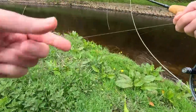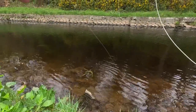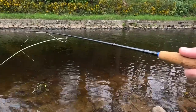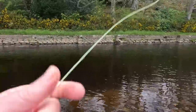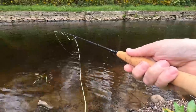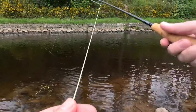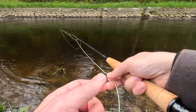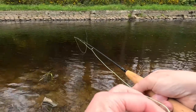Just where you expect to see a fish rising. So I'm staying on the bank. I'm okay with a back cast, there's nothing in my way. Just go down on my knees here, and make sure the fly's nice and dry. Just slowly put the cast out now. Fish rose about a yard or so from the wall, right on top of it, just there. So I'm going to cast just slightly above, let it drift naturally onto it.